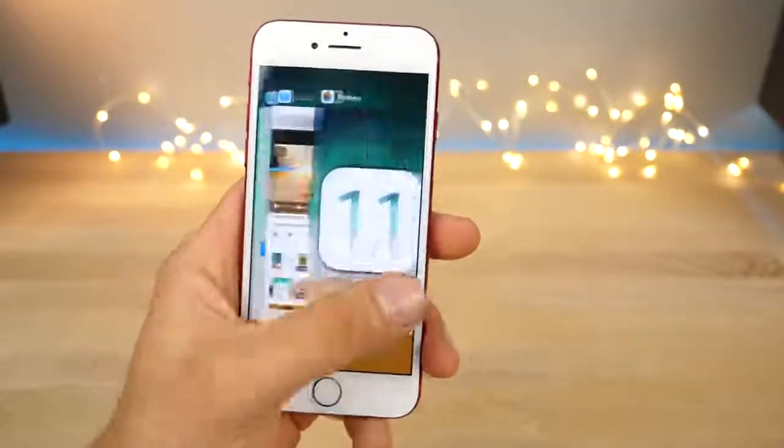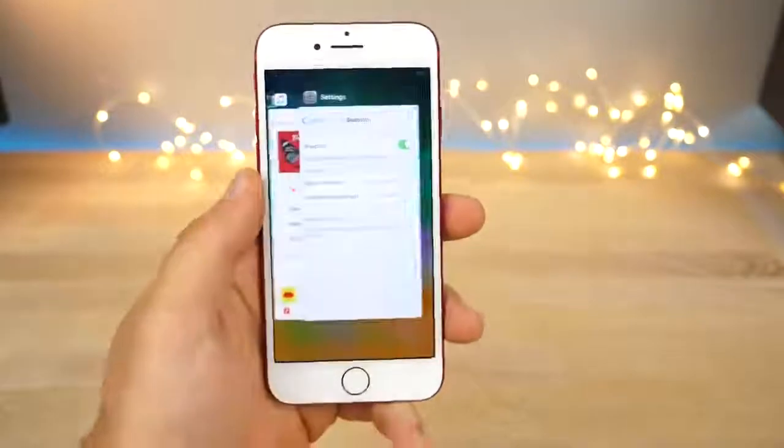Oh, not to mention the app switcher. So that has a new animation as well. It's a little bit different. It slides in from the side. Very clean. I think it works well.